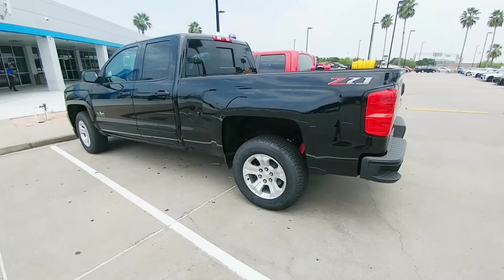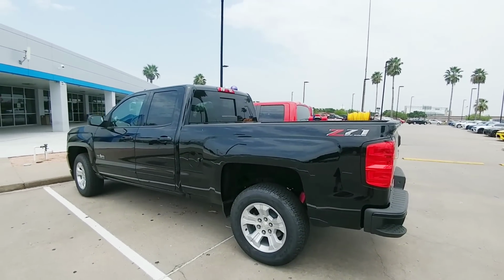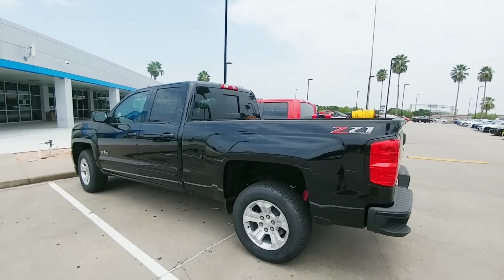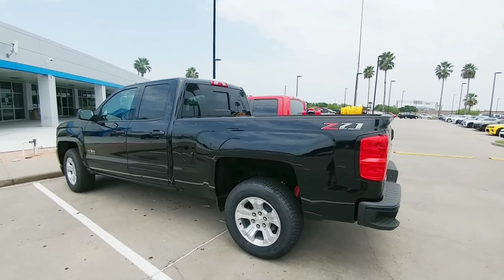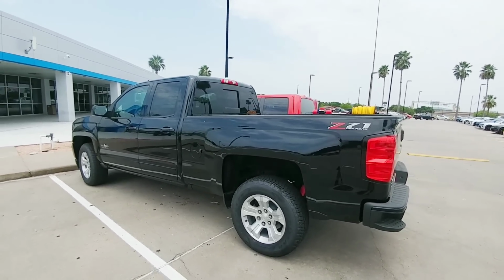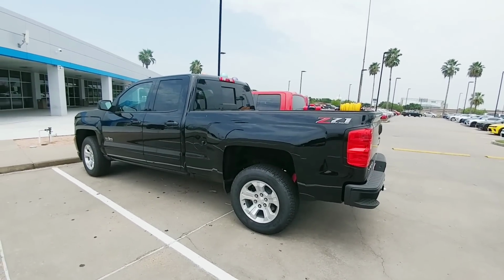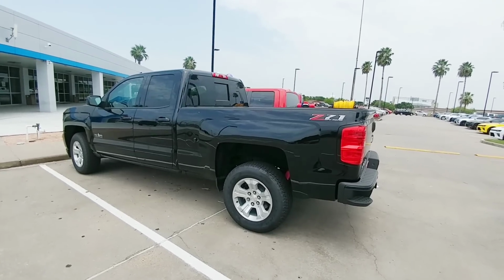This is the Texas Edition package. It is a Z71. Again, it is four-wheel drive. He got this in a double cab format, not the crew cab, mainly because he really didn't want that extra room, yet he wanted the bed to be full length and the truck to be a little shorter. So it really checked all the boxes for him. This gives him the ability to still have plenty of room in the back seat for carrying equipment or supplies, while at the same time not having to worry about having a seat that's not being utilized.